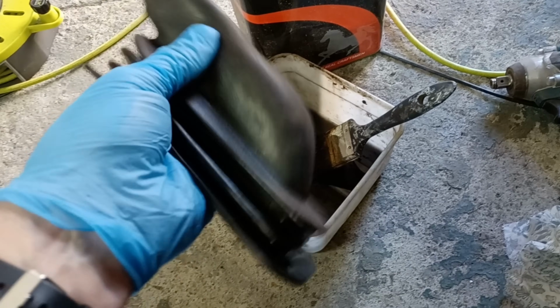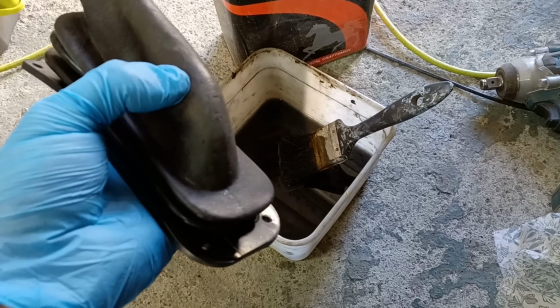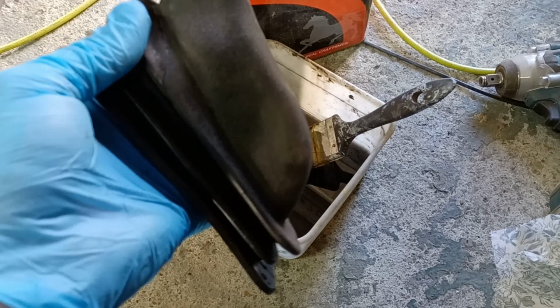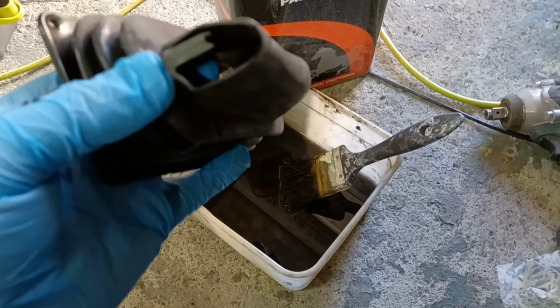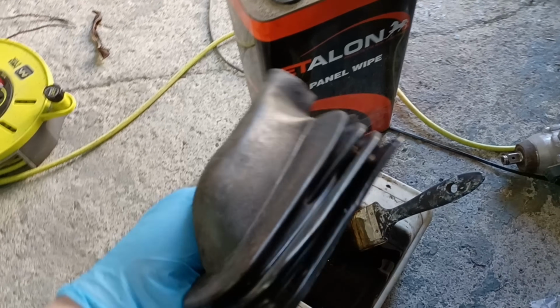Let's clean that off. So we're back to square one, sort of. Thankfully it doesn't appear to have affected the glue at all. So that's still all connected. So, what to paint it with is the next question.